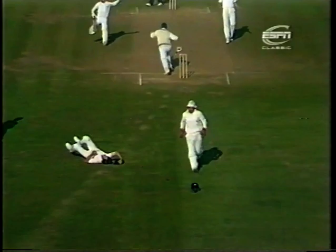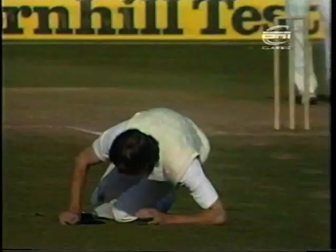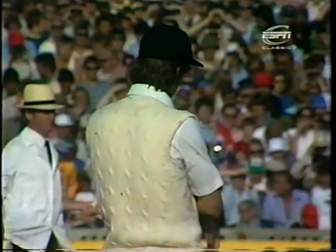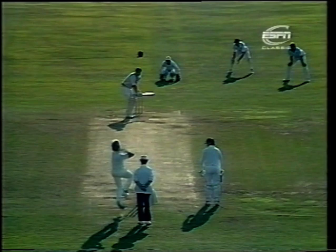Oh, and Chris Tavaré, one of the safest slip fielders in the country, not quite grasping that with his right hand, and an escape for Graham Yallop at 89, and a reassuring pat on the back, but a very disappointed Tavaré.